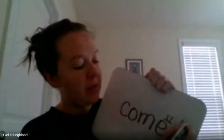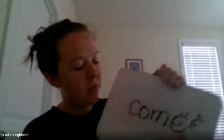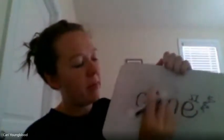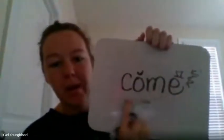Ready? This word is come. Silent magic E has to be in so many words that sometimes it runs out of magic sparks and can't change the vowel, but it's still silent. So in this word, this is a magic E, but its sparks have run out. So it can't shoot magic on the O, but it's still silent because we know magic E's are always silent. And this is a bothersome baby brother. Come. Very good.